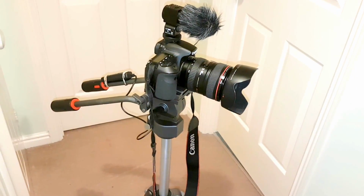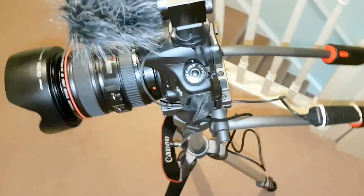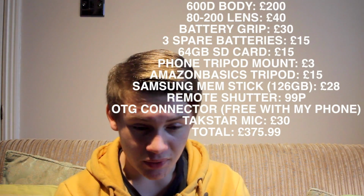Microphone's very important. I do recommend getting one because the internal audio on your camera is rubbish. Currently I'm using a Takstar microphone that was sent to me for free. I believe I've done a review of it.